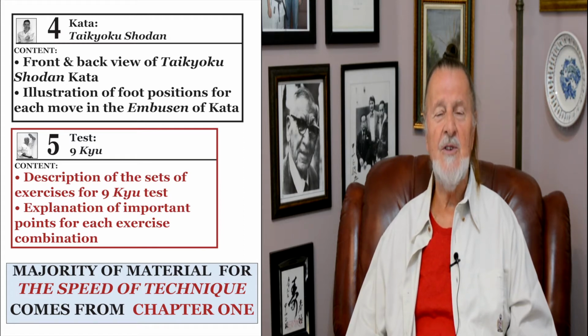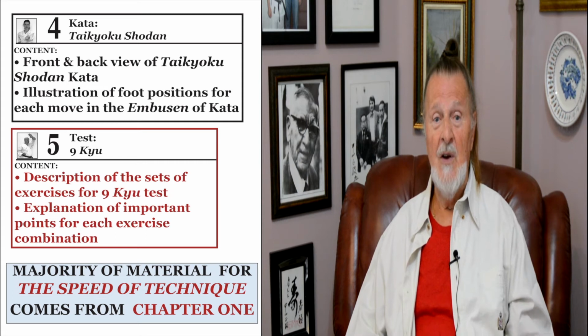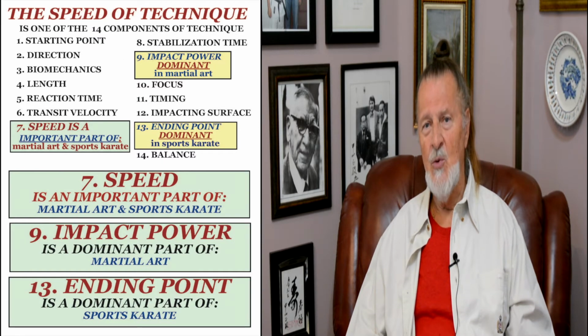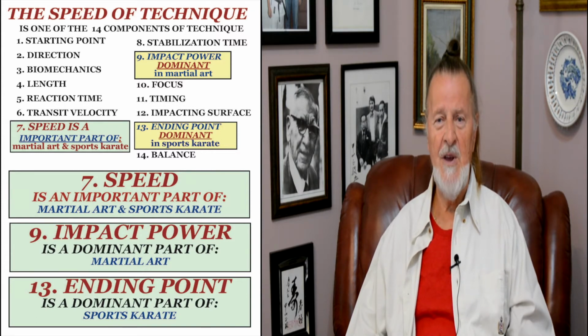And chapter 5 is a test for 9Q, with a description of the sets of exercises for the 9Q tests and an explanation of important points for each exercise combination. Now, the majority of material for this presentation, speed of techniques, comes from chapter 1. In chapter 1, there are the 14 components of techniques, out of which number 7 is speed.